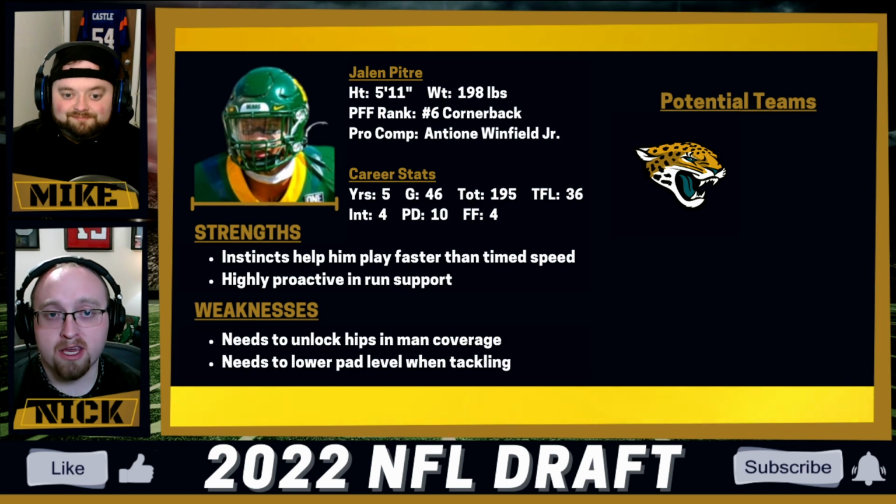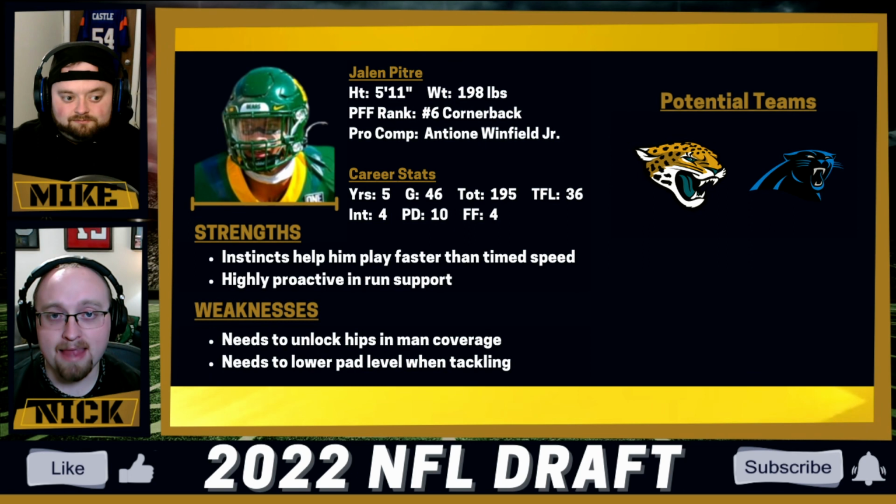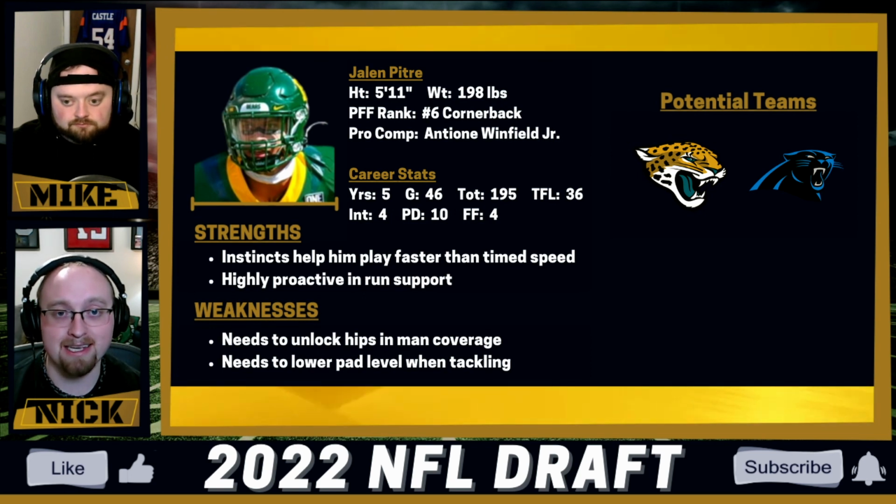Another team that we should keep an eye on is the Carolina Panthers. The Panthers have Jeremy Chinn in that backfield, but that secondary overall definitely needs some work. And when you look to Jalen Pitre's ability to be a corner or be a safety, he can be used in multiple packages and really stay on the field and help this team out. The Carolina Panthers are looking to compete in this division, even though Tom Brady is back. And if they're going to do so, they need to improve the secondary, and Jalen Pitre can definitely get them there.